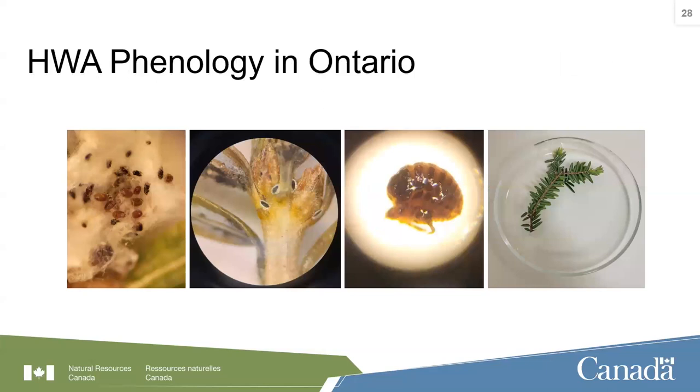So the HWA phenology in Ontario, I wanted to put this slide up just to show you sort of what it looks like when we're doing our phenology laboratory work. So we take samples back to our quarantine facility. All of the insects are live. It's a certified facility through CFIA. It's very safe. We're not spreading anything at that point. We're in bunny suits the whole time.